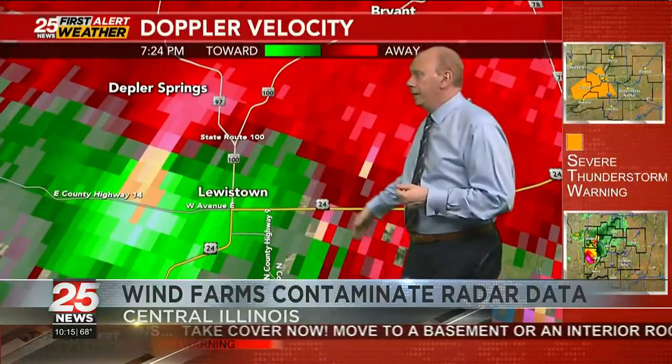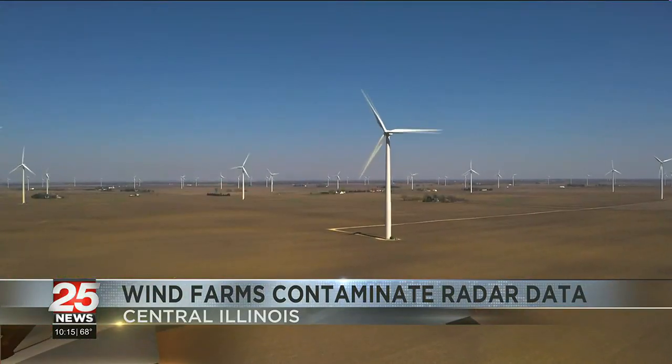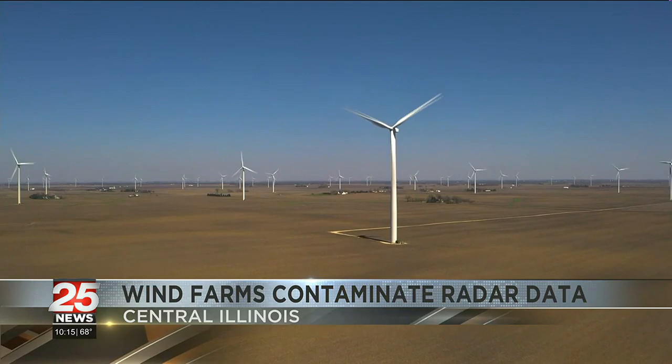...is a cleaner environment by adding more solar and wind farms. But wind farms can present a problem when it comes to looking at a radar. First Alert meteorologist Devin Mashuli explains how it works. Radar data is vital for informing the public of ongoing weather, especially if it's severe. However, there's a concern about this data getting contaminated by wind farms.